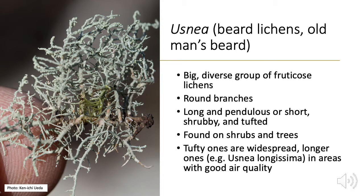All right, next up is Usnea, sometimes called beard lichens or old man's beard for certain kinds of species. And Usnea is actually a huge group of lichens, a genus, with many, many species that can have a lot of variable features. Some species are distinctive and really easy to identify because of their size or their reproductive features, and others are really very difficult to identify. So we're going to stick at the genus level here. We're going to stick with Usnea.